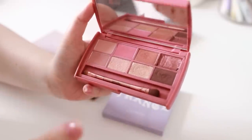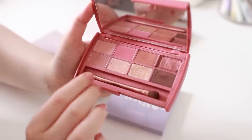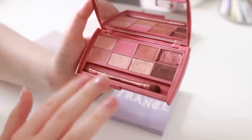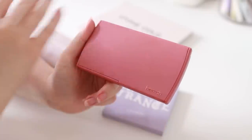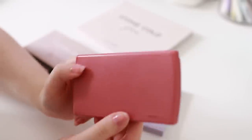The quality is okay. I don't think the quality of some of these shades, especially the more shimmery shades, is as nice as some of the Rom&nd ones. They're just not as smooth. They're a little bit patchy. So yeah, I am going to declutter this one because I just don't really see a need for it compared to the other palettes I have. I have similar shades that I like better. Yeah, I just don't reach for this one.